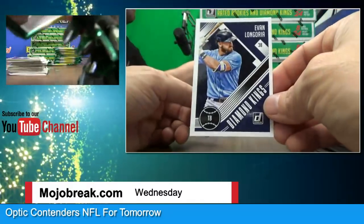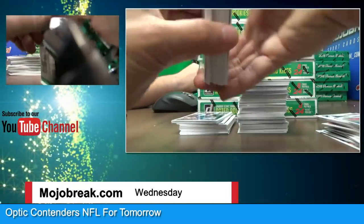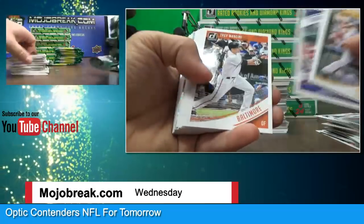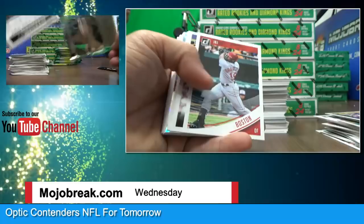Evan Longoria. Oh, they got him on the wrong team. Same thing with Kutch, dude. Bull. He had a home run the other day. He's the greatest player ever. Justin Bour, Diamond Kings.